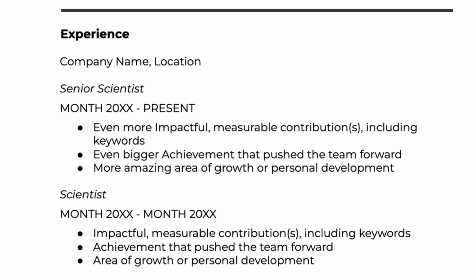If you've held multiple positions within the same company, list those all individually. And again, show those achievements within each individual position so that you can demonstrate that you have grown and you have advanced in your career. It's really nice to see when somebody has gone from, let's say, a scientist to a senior scientist, and now they're managing a team and they're contributing at a higher level to their organization. It's so nice to see them tie that back to how it actually relates to our job.